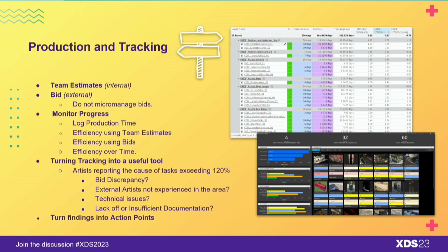So we use the metrics of efficiency using team estimates, and this is equal to the external artist being close to the intended estimate or not. Efficiency using bids is more interesting because it's how accurately they follow their own estimates. So the outcome will be predictable. So the gaps between these metrics should decrease over time, and if they don't, you need to pay attention to why. So what can you do here?